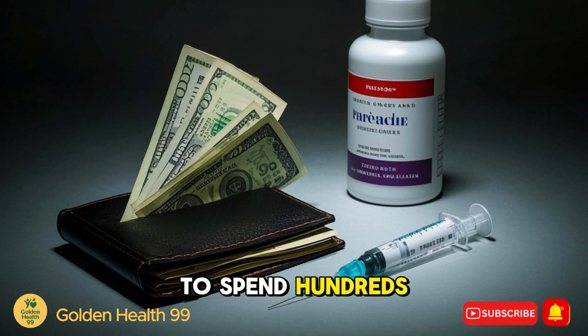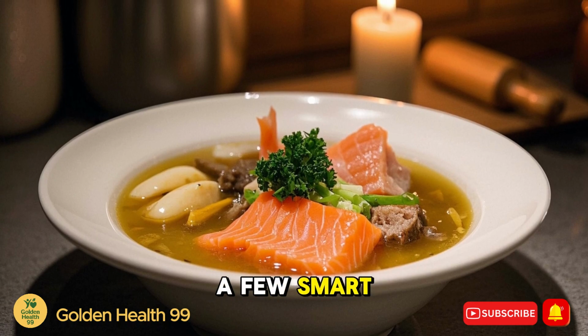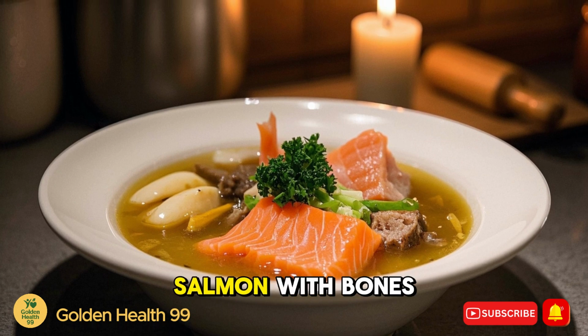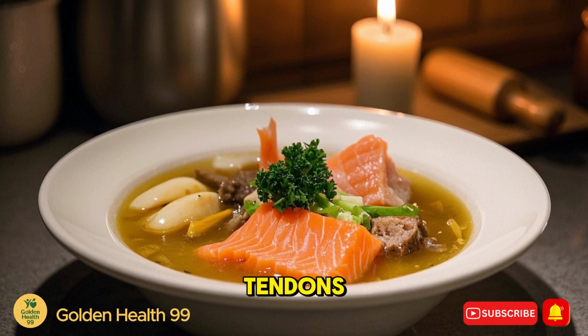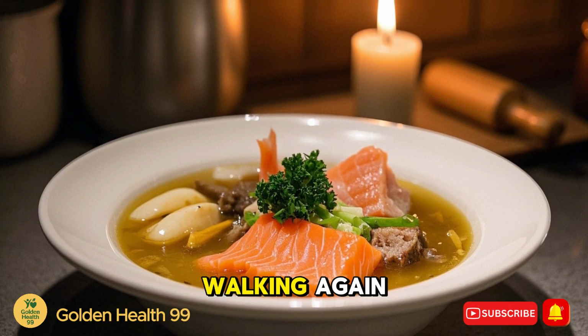You don't need to spend hundreds on supplements or endure painful injections. Just by adding a few smart choices to your meals, like bone broth, salmon with bones, or even beef tendons, you can reduce swelling, rebuild cartilage, and feel comfortable walking again.